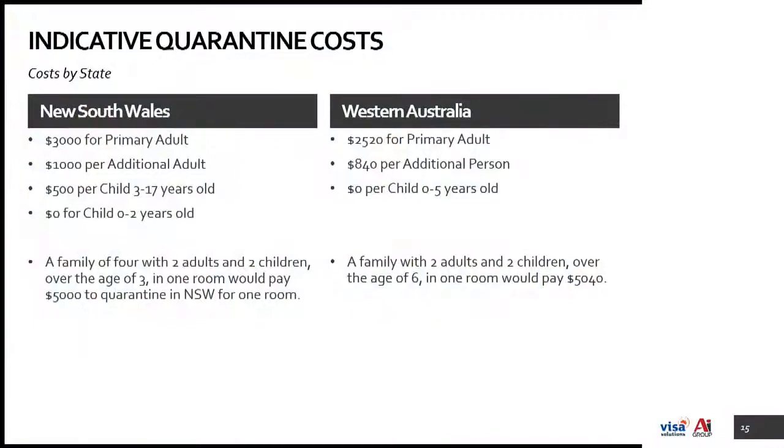We're a federation. Okay, so this is a chart that we go through a lot with employers who are talking about bringing skilled workers in at the moment. Indicative quarantine costs for a family of 2 adults and 2 children over the age of 3 or 6. In New South Wales, you should budget for a single room, which will cost around $5,000 for quarantining. These are the New South Wales government figures. And in Western Australia, they've got a slightly different structure, but the cost for 2 adults and 2 children over the age of 6 will also be around $5,000. That's for a single room. So that needs to be planned for. It needs to be budgeted for.